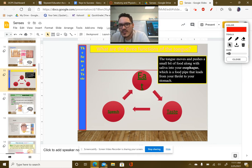Okay, some functions of the tongue, straightforward enough. The tongue moves and pushes. A couple things to discuss: eating, speech, and taste. Obviously, we're talking about taste right now, so that's common sense. From an eating perspective, we're going to learn more about that when we do the digestive system. The tongue moves and pushes a small bit of food along with saliva into your esophagus, which is a food pipe that leads from your throat to your stomach. So you're moving this stuff along, and we'll learn all about that. The tongue literally molds the food.